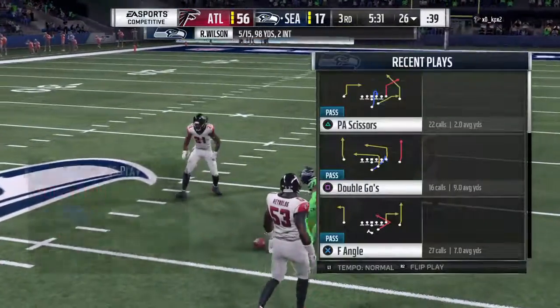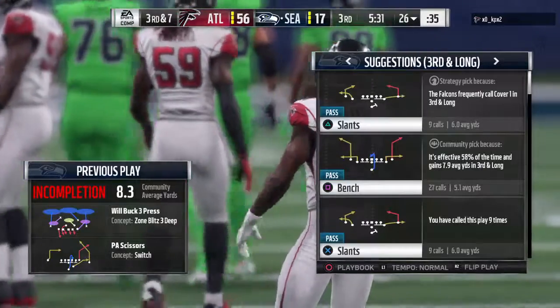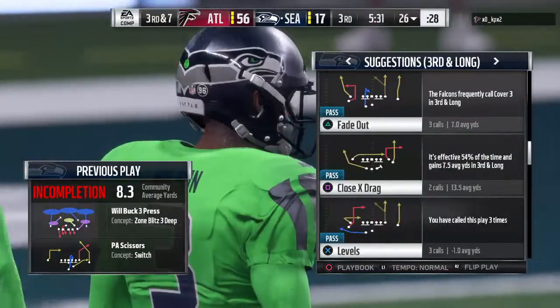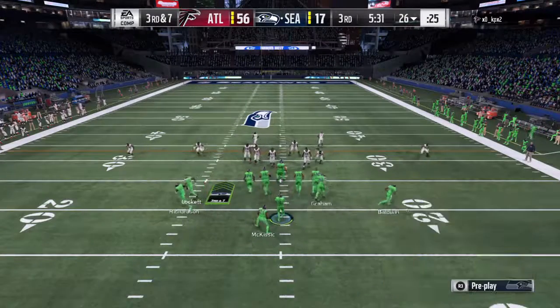And it's incomplete. Took a shot, couldn't connect. This defense is continuing to contest every deep ball that is thrown downfield. And, look, it doesn't matter whether you're playing man or zone. Eventually, that becomes man-on-man, and you've got to trust yourself and go up at that moment of truth and make a play on the football.